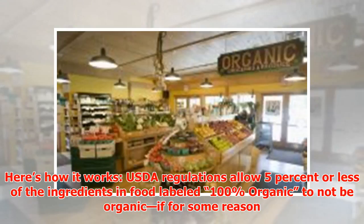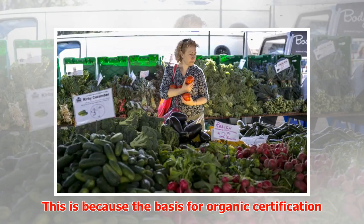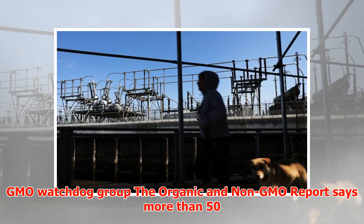Here's how it works. USDA regulations allow 5% or less of the ingredients in food labeled 100% organic to not be organic if for some reason these ingredients are not commercially available in organic form. Moreover, a product can still be labeled organic if it has been contaminated unintentionally. This is because the basis for organic certification is the manufacturing process and method. The certification does not address what is actually in the food or its nutritional quality.